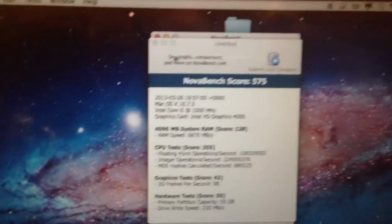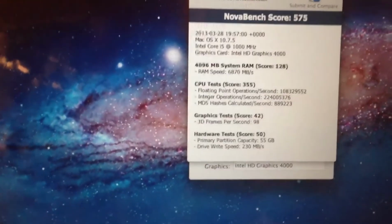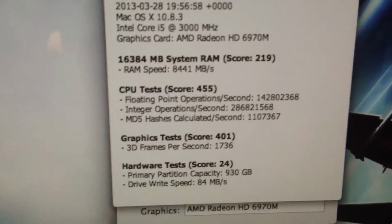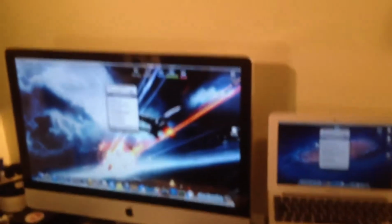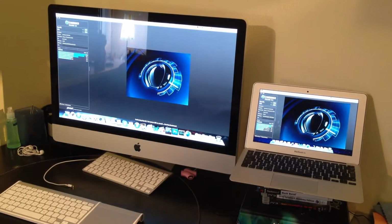The MacBook Air is 575. Everything else is pretty bad except for the SSD or the hard drive test, because it's got an SSD, so it's really fast. So let's just go ahead and take a look at the iMac. It gets a score of 1099. That is really good, almost as good as a MacBook Pro or Mac Pro, and everything is fine except for the HDD hard drive score, because it really sucks having an HDD because it's really slow.